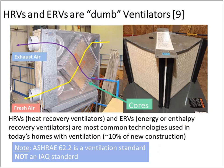For sure, some ventilation is better than none. But the problem when these are dumb ventilators that do not actively monitor air quality is that simply turning a dial to a certain fan speed, you're guessing, and you're going to guess wrong. You're either going to guess too much ventilation or not enough ventilation. Too much ventilation has an energy penalty. Not enough ventilation has a health penalty.